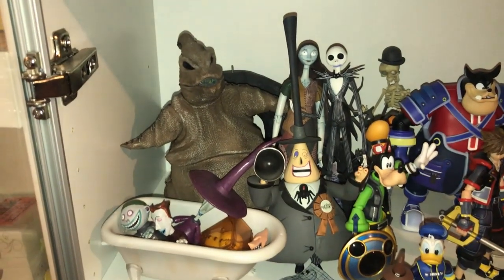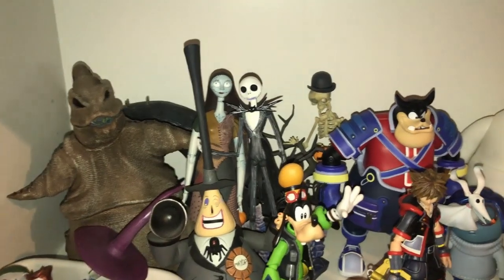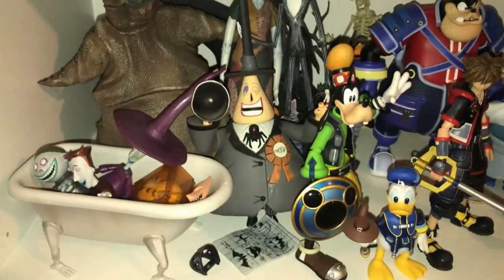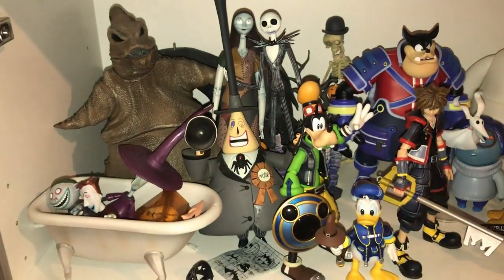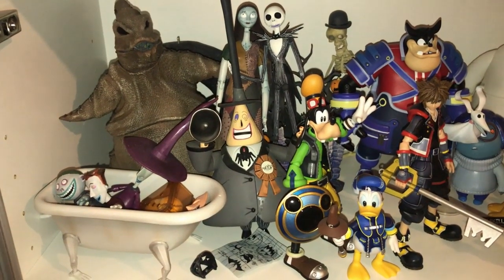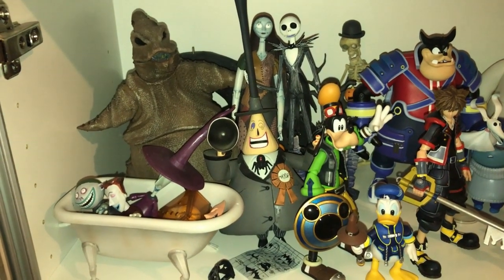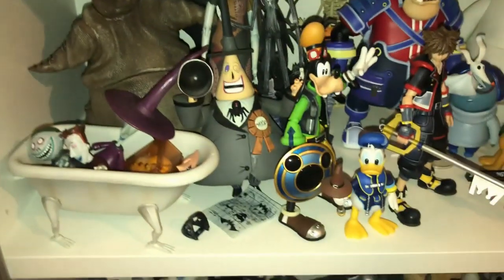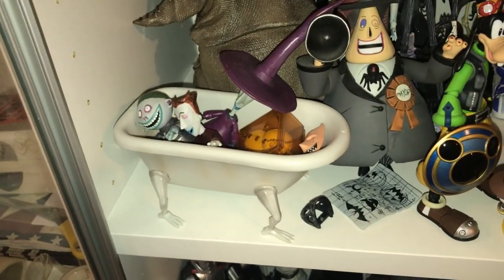So here's my Disney stuff. We have Diamond Select Oogie Boogie, NECA Sally, Reveltech Jack, and some... I don't know who made this Mayor figure. I think it's some Japanese company, but they made them, I think, at the same time as NECA was making their figures. He was the best looking Mayor figure I could find. And then there's the NECA Lock, Shock and Barrel in their bathtub.